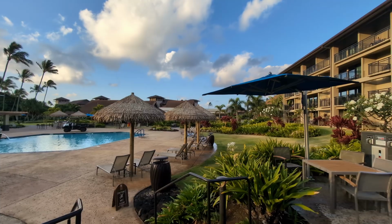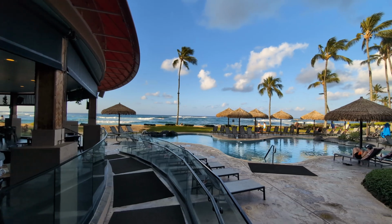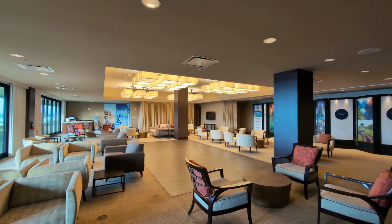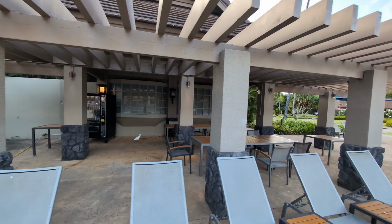A really nice touch with this Sheraton Kauai Resort is there are 2 pools and 2 gyms. Whether you're on the resort side or the beachfront side, there's a pool and a gym for both of you. Also, the public restrooms throughout the resort are pretty excellent and always super clean. Everything in this resort is really clean, so that is a nice touch as well.